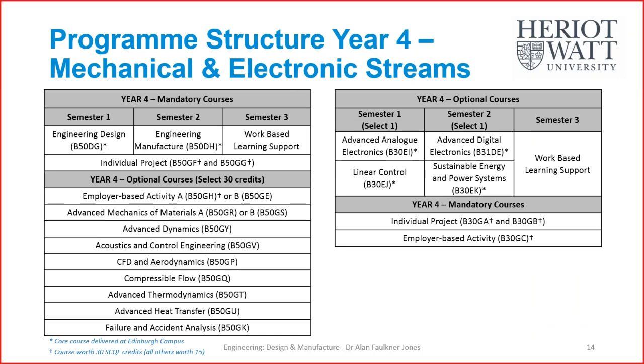In fourth year, half of the year will be taken up by their individual project. It's their dissertation project. There's 2 courses, which are 30 credits each. So it does take up a fair chunk of their time.